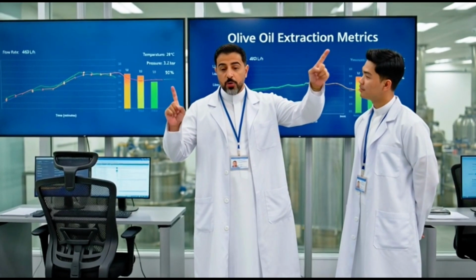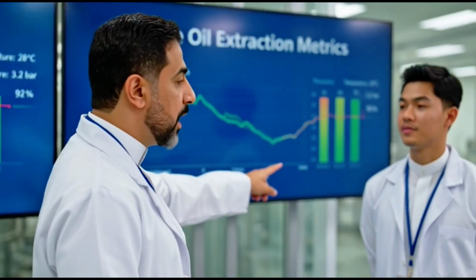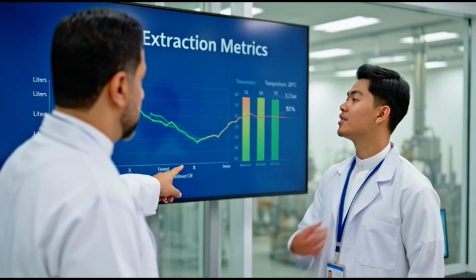Flow rate is climbing. We're at 450 liters per hour. Temperature is stable at 28. Pressure looks good. Monitor for any spikes as we adjust. Understood. Efficiency is at 92%.